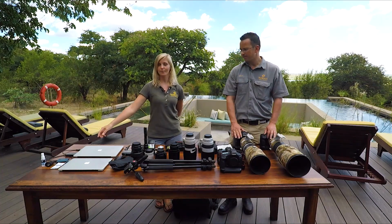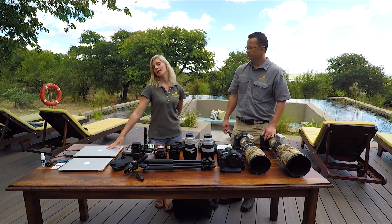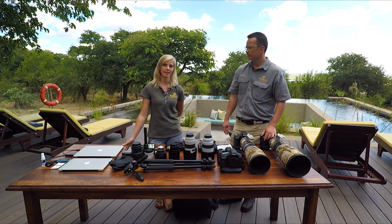And don't forget your laptop, because we also offer post-processing here if you come and visit us in Chobe. If you bring your own laptop, then we can sit together and edit some images.